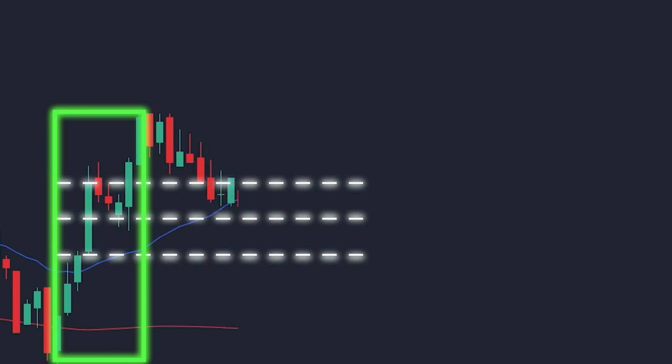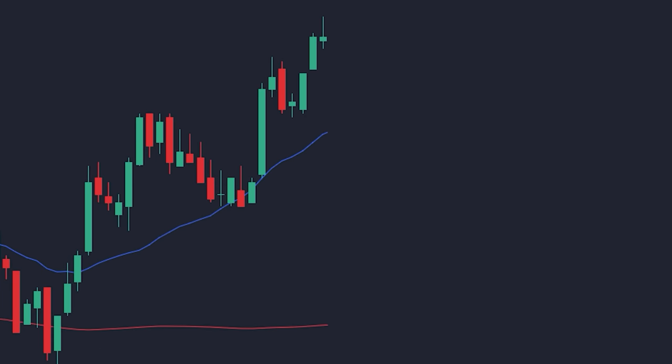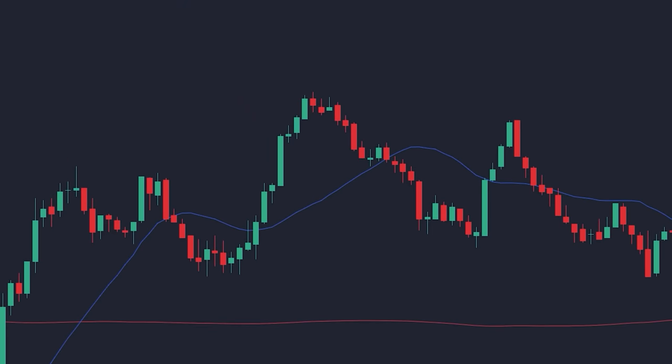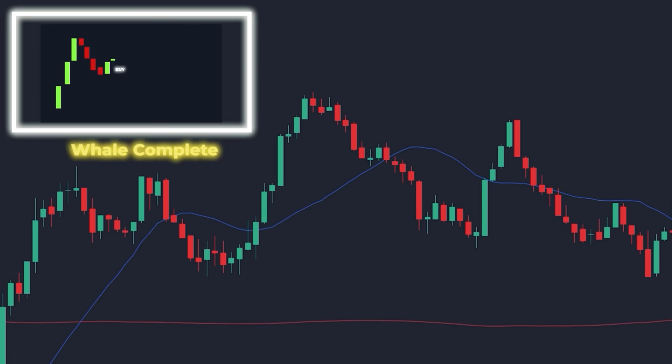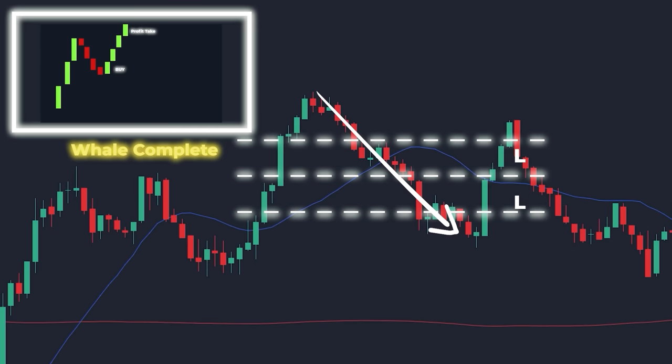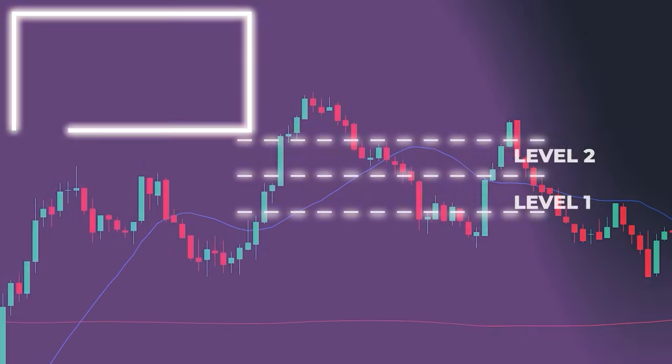You should also be able to know when you should be coming out of a play before you're in the play. You were looking for a whale complete, but because it got there, now the whale complete objective is over. This is your objective now. Two levels up, out, done, move on, next trade.